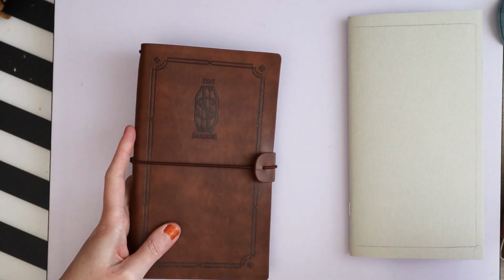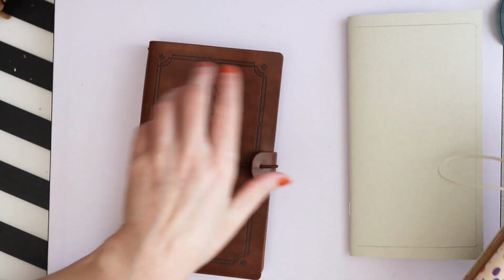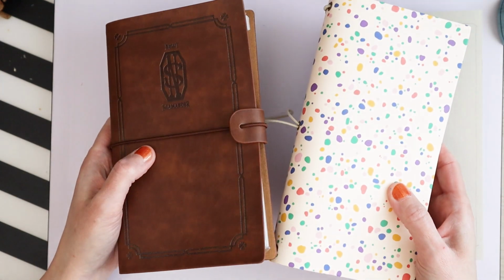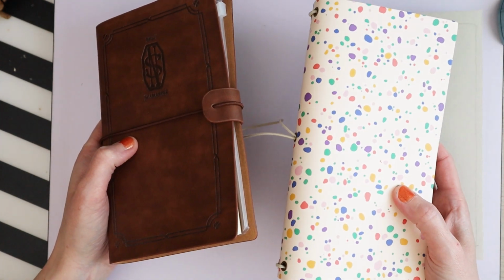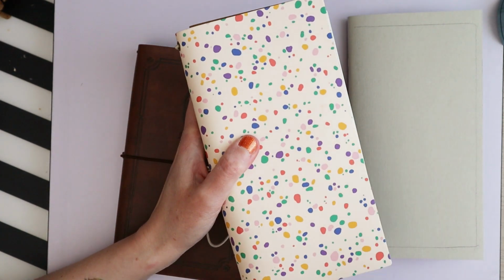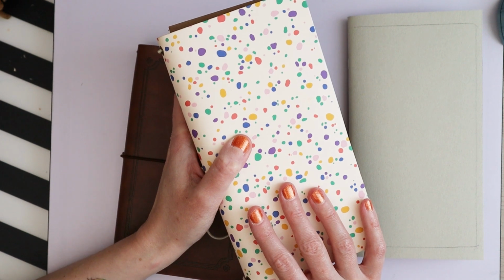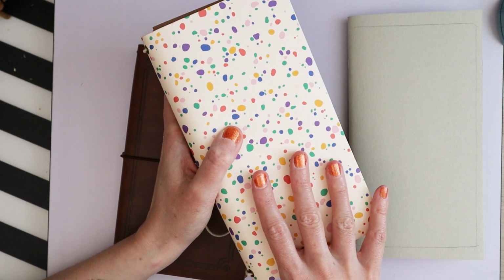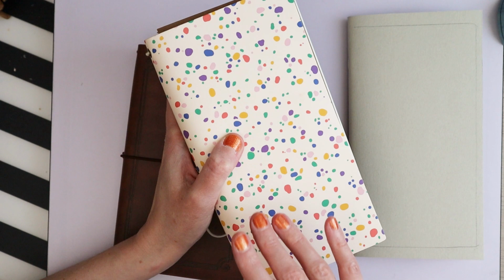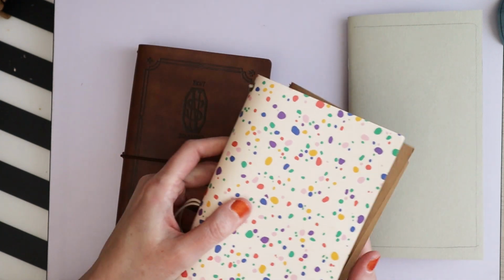Now, obviously, if we're talking quality, this is much nicer than this. This is cardboard. This is seriously on a budget. But if you want a traveler's notebook system and can't afford an actual traveler's notebook, this is a good alternative. It's super cheap. It's available.